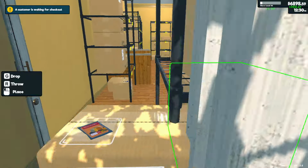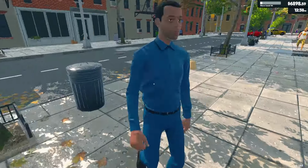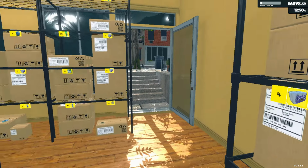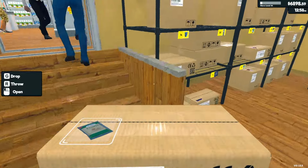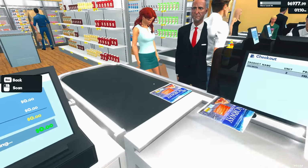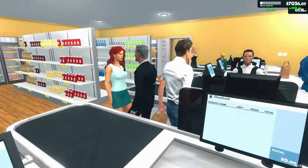Right, that's enough cheese out now, so we'll put the rest in here. I'm skipping this song. Right, I know I've got someone at the till. Hello, mate. 3210, please. Thank you. Perfect. Cheers, mate.